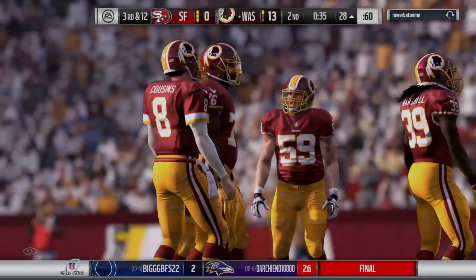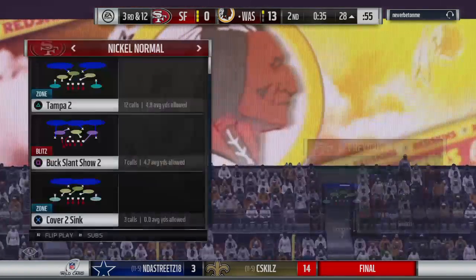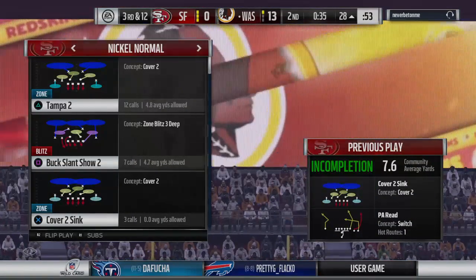Now, whistles come in. We're going to get a timeout here by the offense. So that means they're down to one remaining here as we head toward halftime.